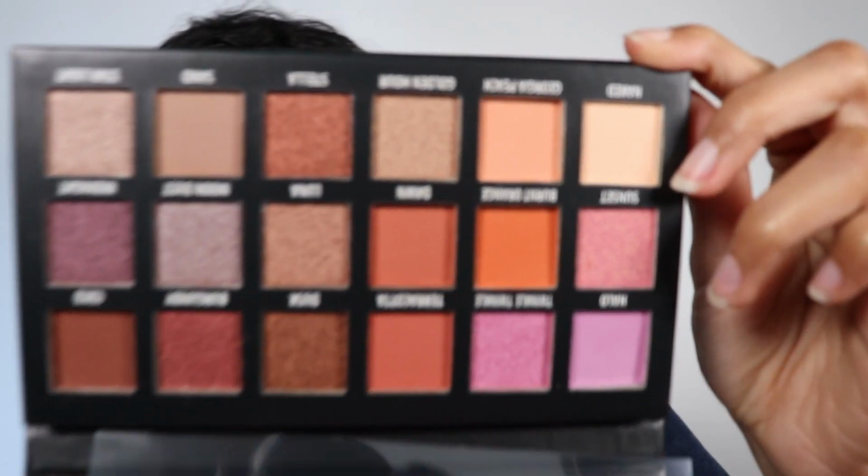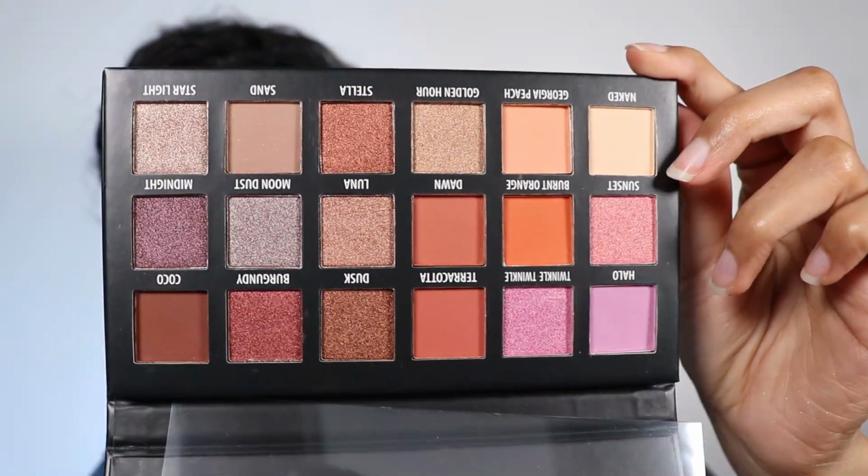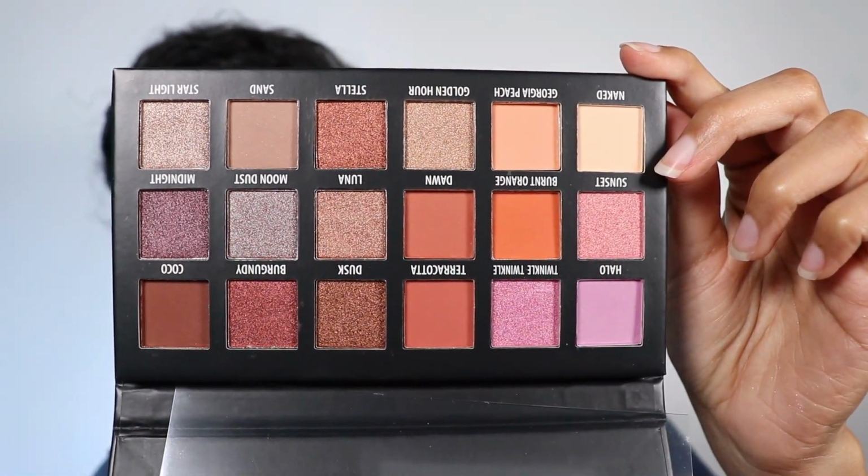Oh, okay. So this is the day to night palette. You can definitely see that it's got grungier tones over here, so I can assume that these are the night tones and these are the day tones. I kind of like the fact that it's got those pops of pink, and you can see there's mauves and even some shades heading towards red. So it is quite a lovely palette. You're getting 18 shades in here, and this palette is valued at $52.